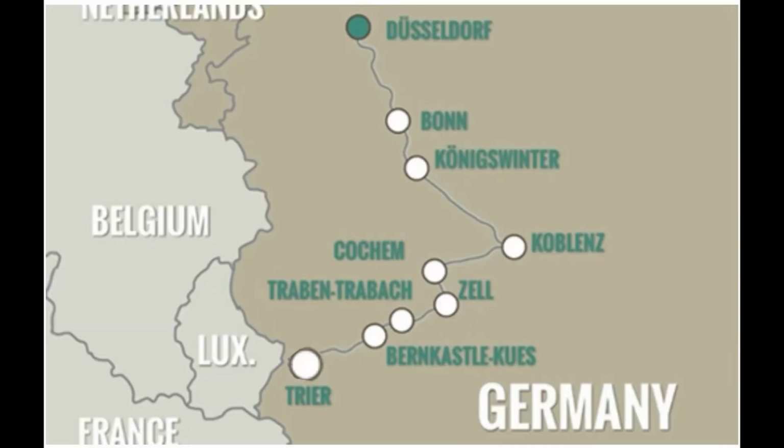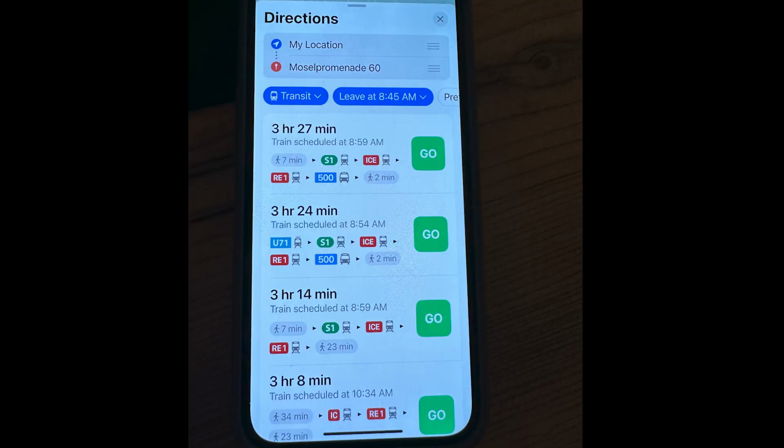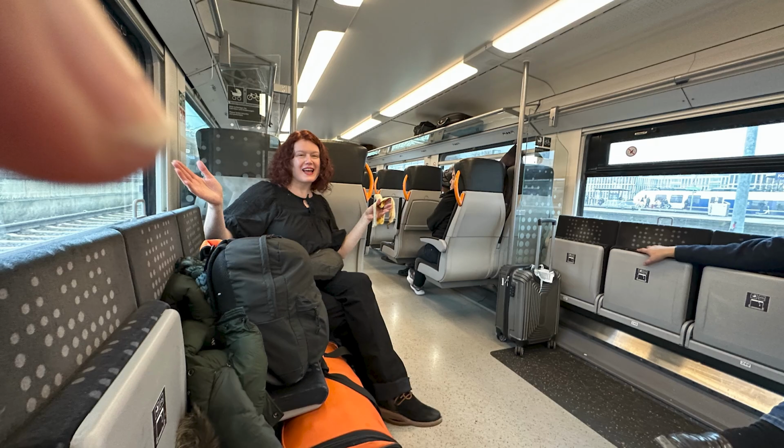This morning, I traveled down from the Purple Star up north, that's Dusseldorf, down to Cochem, that's our destination at the Orange Star. First, I reviewed all the various transportation options and connections with buses and trains, and I went with this one. So we've got a little bit of a walk and we've got three different trains to take us to Cochem. Here I am on the second train with all of my bags.